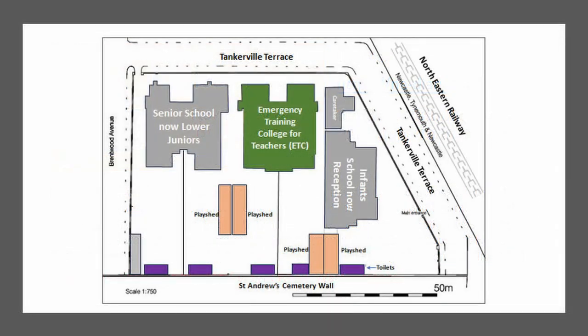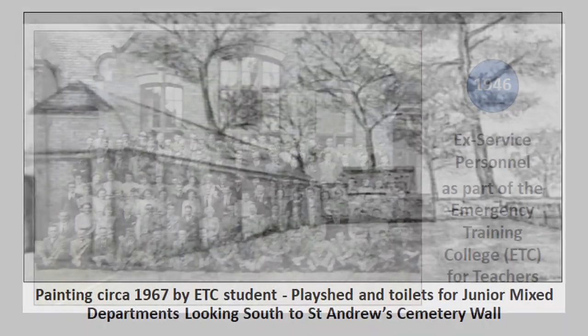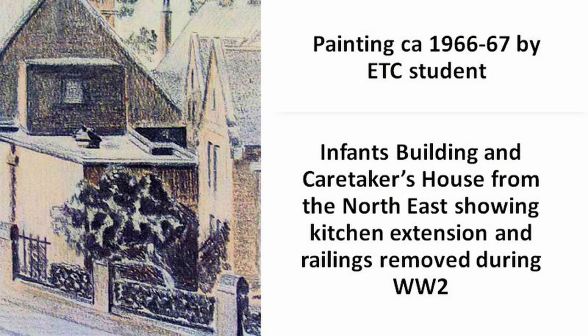In October 1946, the Upper Junior School building was opened as an Emergency Training College, or ETC, for teachers. The first students at the ETC comprised 80 men and 40 women, mostly ex-services personnel. Even though the photo is slightly blurred, it is a rare picture of the ETC class of 1946, sitting in the playground in front of the Upper Junior School building. Also, some of the ETC staff sketched and painted various parts of the buildings, which provide a useful historical record.